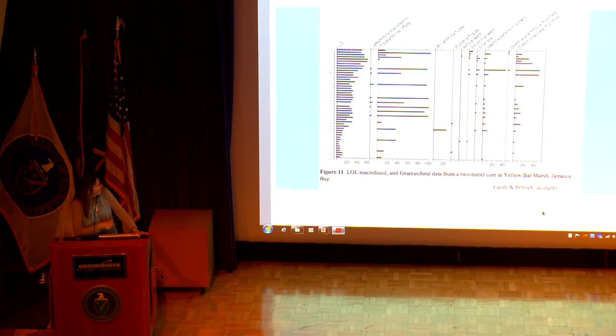And then the macrofossil diagram, well, I should start with the LOI. This is the LOI, loss on ignition, when we burned the sample. So what you see is that there's not much organic matter left that burns off. It's very low in organic matter at 2 meters, but it gets more and more organic towards the top of the marsh. Well, what does that mean? Was this a mud flat? That's one of the things we're trying to figure out because we want to know when the marsh formed.